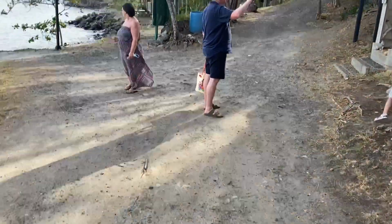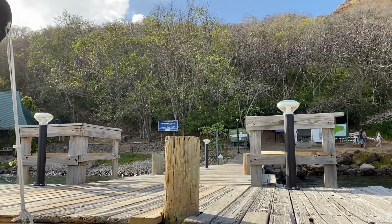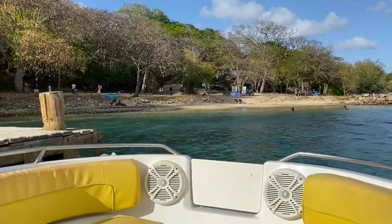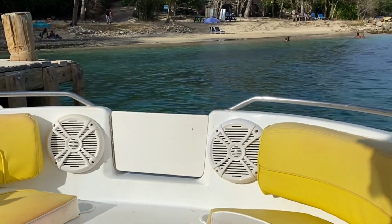So this is Pigeon Island, guys, that we just visited up close and personal. And now I'm back in the water taxi and heading back.